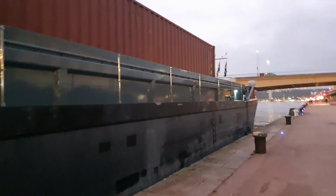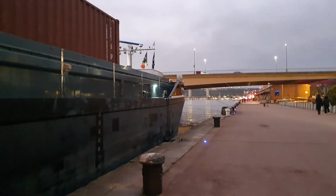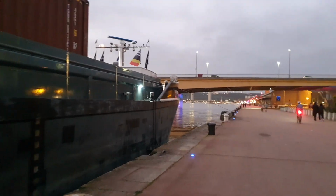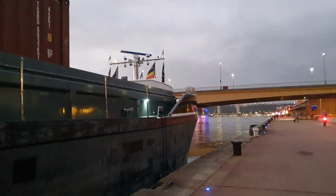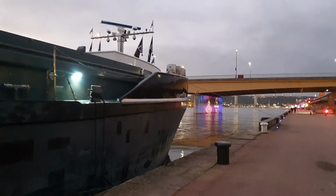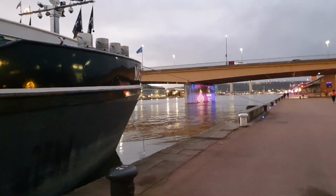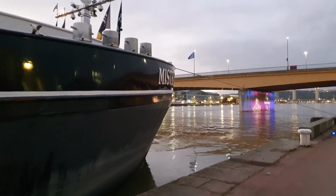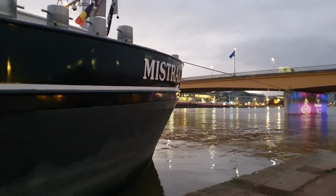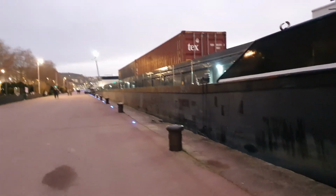It's 110 meters by 11.45. And it's flagged, let me see, looks like a, what is that flag for? Wow, okay, let's see. The ship, Mistral, as you can see right there. The huge ship, the cargo ship and a container ship. You can do both. It does all.